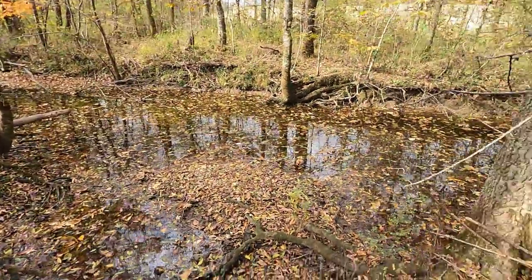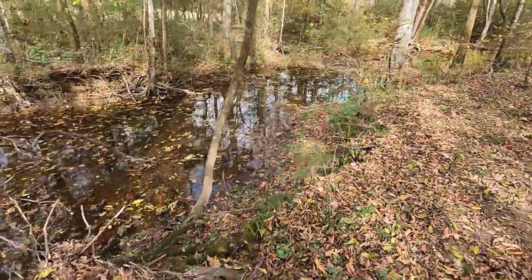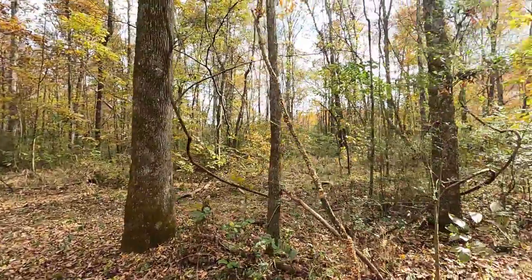This is going to be awesome trails for the grandkids to be coming through, walking, and enjoying nature. Maybe one day we'll have some horses. This would be awesome for horse riding, but definitely for four-wheelers and for Little Red here.